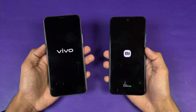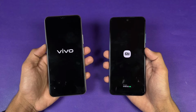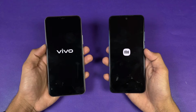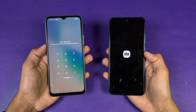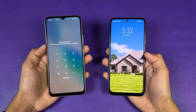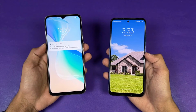Again, no Android 12 on both these devices. That's very disappointing. In 2022 we should see Android 12 right out of the box on both these devices. Well, let's see who is faster when it comes to booting up. Looks like the Vivo is faster when it comes to booting up, while the Xiaomi Redmi Note 11 now, it is also done. About a 2 to 4 second difference between these devices when it comes to booting up.